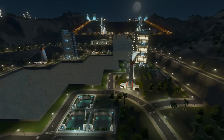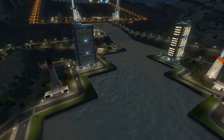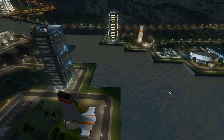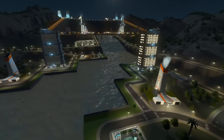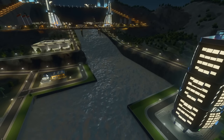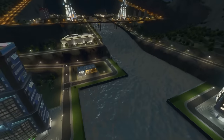These are garbage atomizers. These, I found that this is awesome. This is actually a police station, but I think they look absolutely perfect for this. And then we come up here, and that is just a bus station. I need to put some trees around that. I haven't put trees around that.